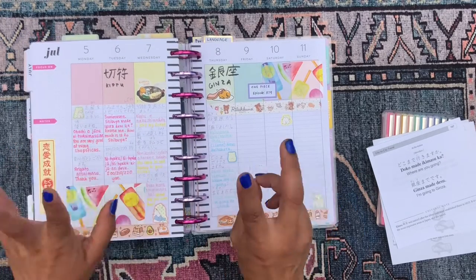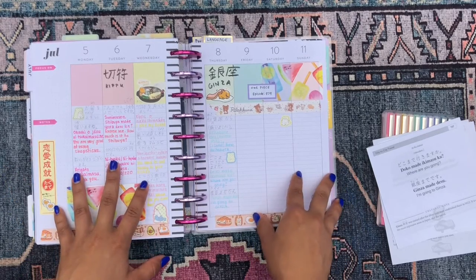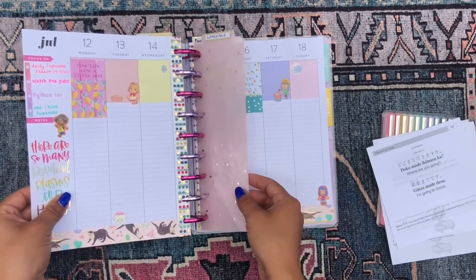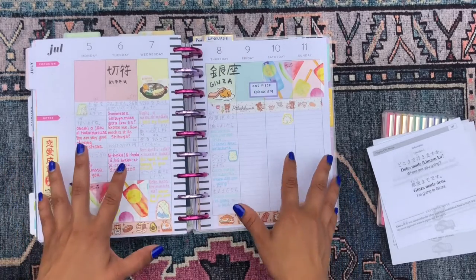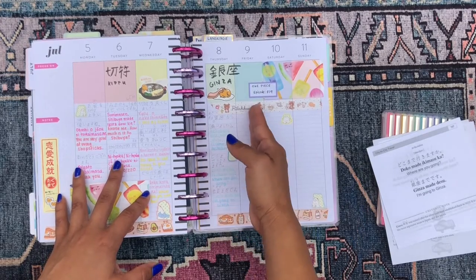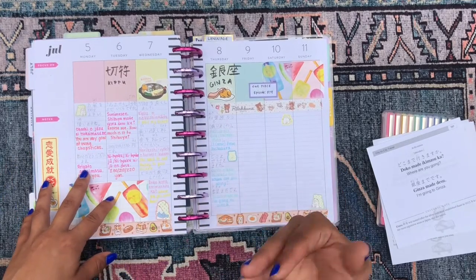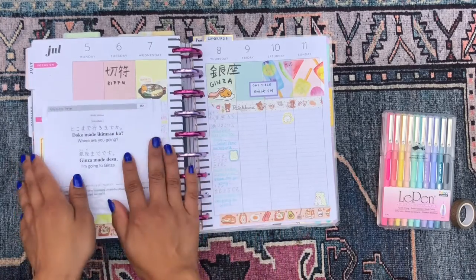I am currently behind, and I say that with quotation marks because I am still writing for Friday the 9th, but we're currently on Sunday the 18th. I don't feel behind at all though, because it doesn't matter. It really does not matter that I am still working on Friday the 9th and it's the 18th, because what matters is I'm practicing my Japanese and I'm having fun with it. So I have my little Japanese sheets here, just tucked in here.